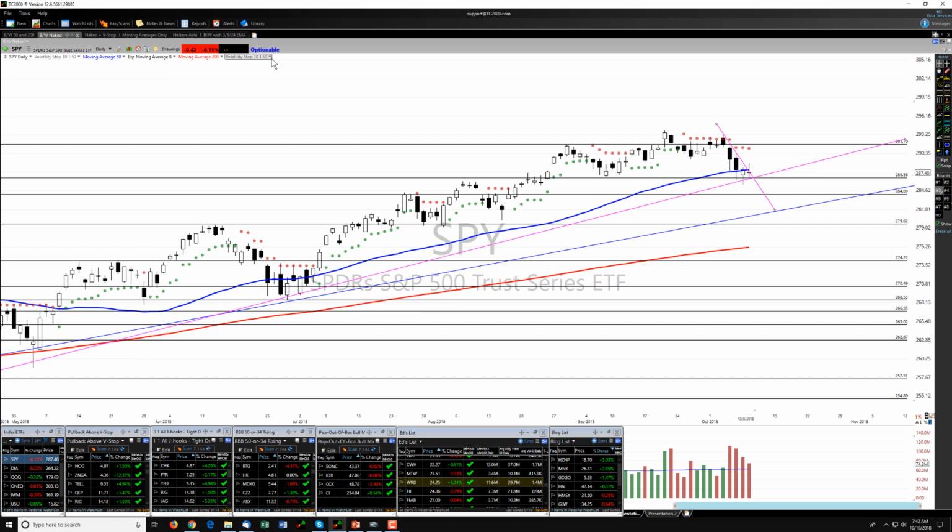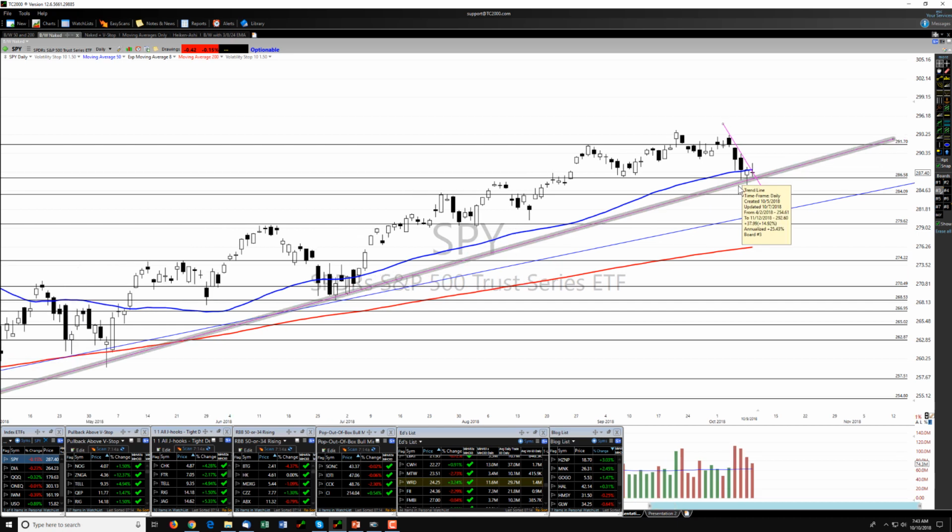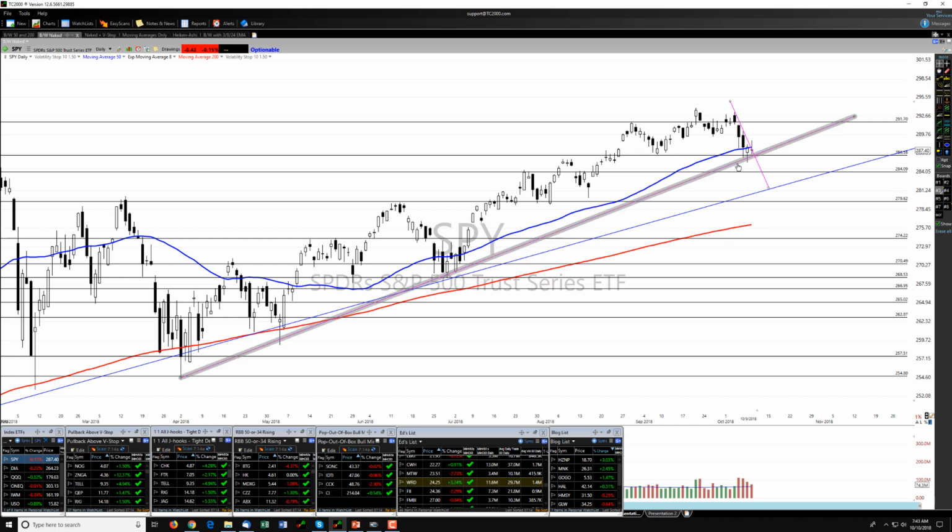Short-term trend, let me turn off the vol stop to make it clear. Long-term trend clearly upwards. We may have a blue ice failure in the SPY. In the short term, the bears are clearly in control. We're having trouble getting back up through the 50, having fallen down through it a couple of days ago, but we are holding that trend in the short term.